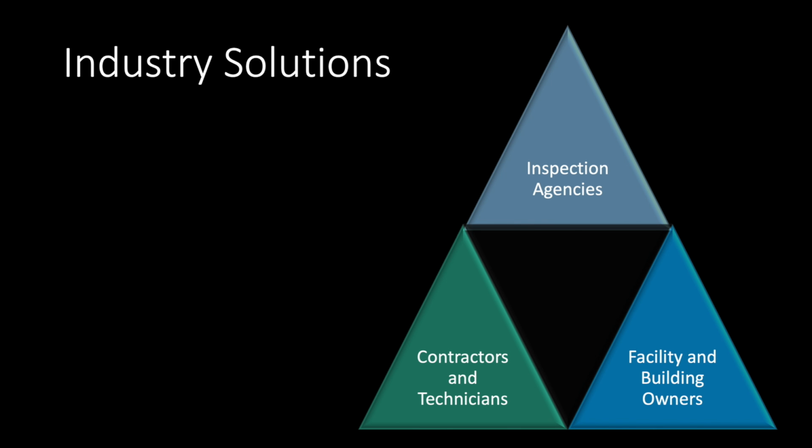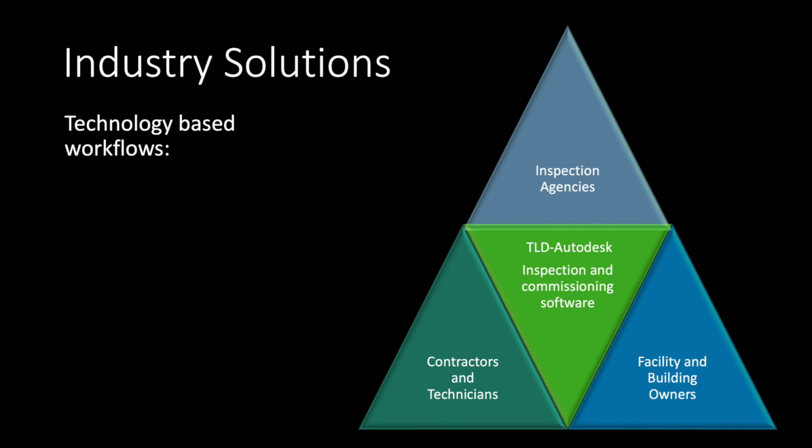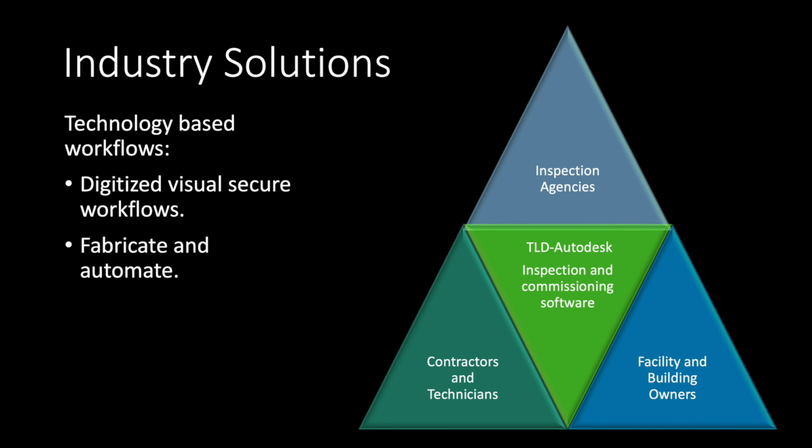Okay, so think back to those industry problems. At TimelockDocs, we set out to fill those gaps and be more efficient. We've developed a system that embraces digitized visual workflows, makes it possible to fabricate and automate with AI, and embrace technology throughout the process, making it easier to get younger generations involved and helping your recruitment of new staff.